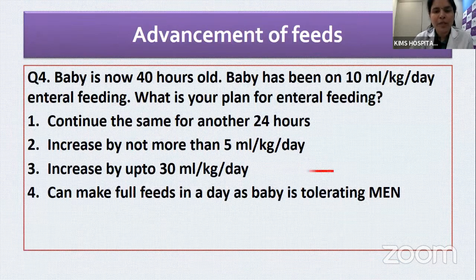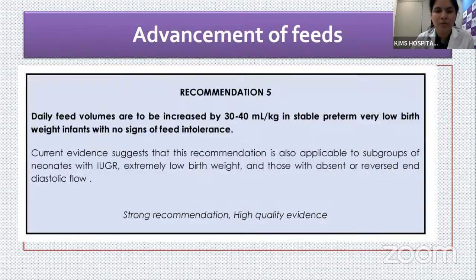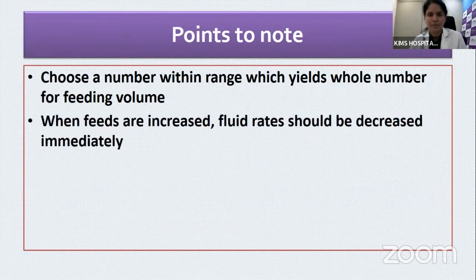So it definitely seems to be clear that even in this 26-weeker, the case scenario we are discussing, once the baby has clinically stabilized and is demonstrating tolerance to minimal enteral feeding, it is safe to start rapid advancement in enteral feeding by at least 30 ml per kg per day. This is also given a strong recommendation by the National Neonatology Forum CPG guidelines.